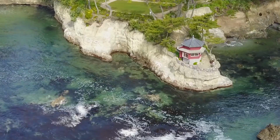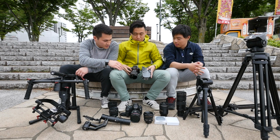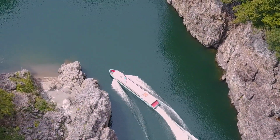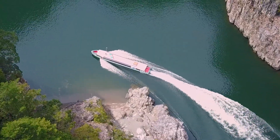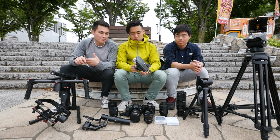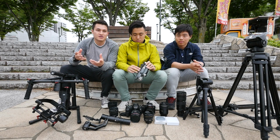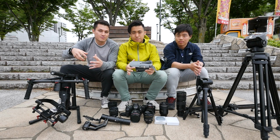Compare it to the Sony camera. See how small it is, right? It's about the same. There are many drones out there made by DJI or other companies. I think DJI is the most popular and safe choice because their products are really good. There's also the Phantom and the Inspire. But those are not portable enough. If you're going on a hike or a mountain, it's very difficult to lug a big briefcase around.